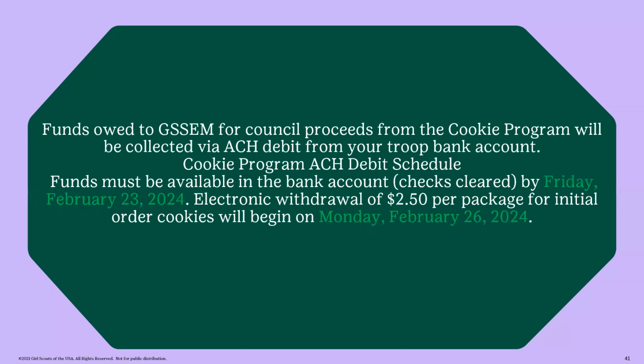With Juliettes, they have the option to use their personal bank account, or you may open your own bank account or a separate bank account for the cookie program specifically. Whichever one you choose, that's the one that you should indicate on the ACH debit authorization form. It does require, again, that void check or a letter from the bank with the account number and routing number of whichever account that you would like to use.